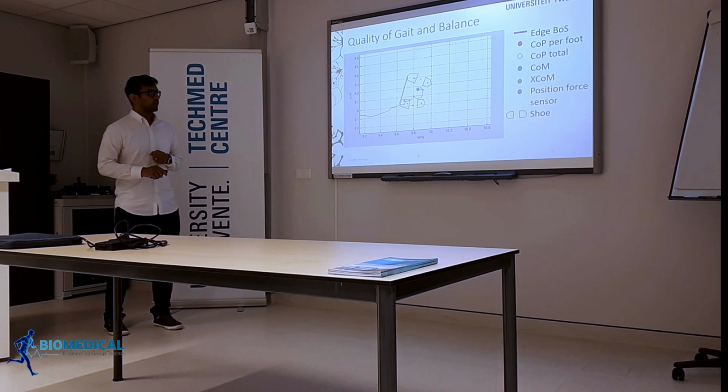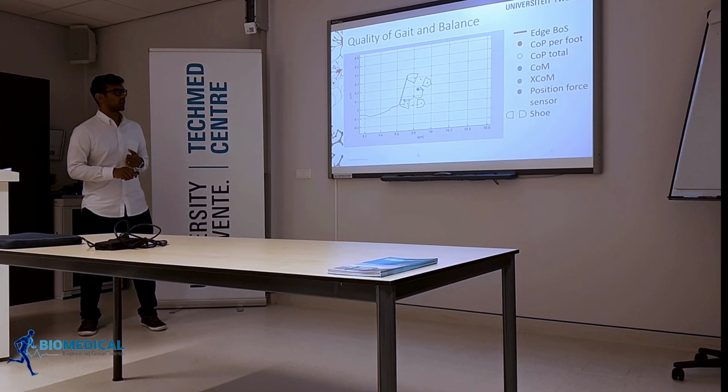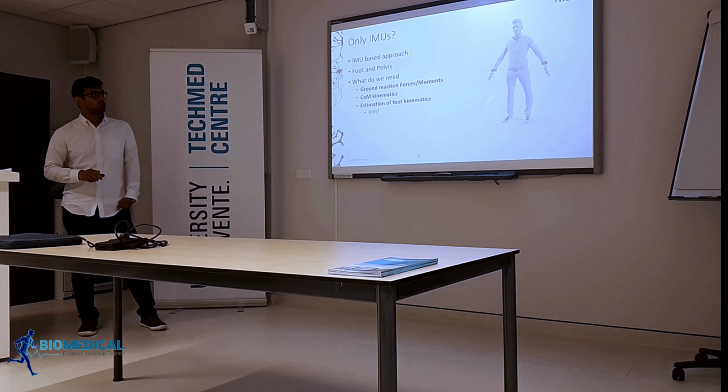But when you look at the same instance for people with stroke, you would find them relying on the good leg more than on the affected leg. You can find these really nice differences, and it's a very useful parameter, XCOM, center of mass, and also base of support. Now what we want to do with IMUs is we want to measure all that with just IMUs.